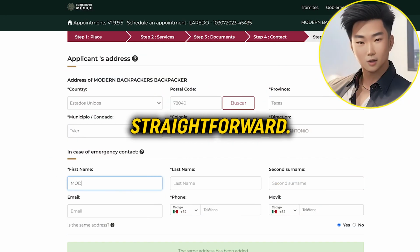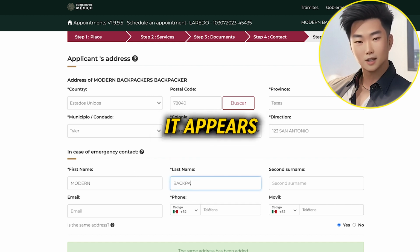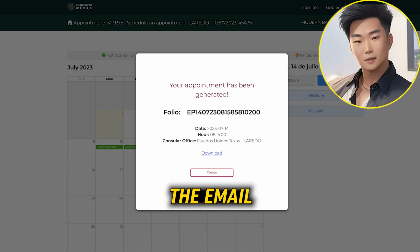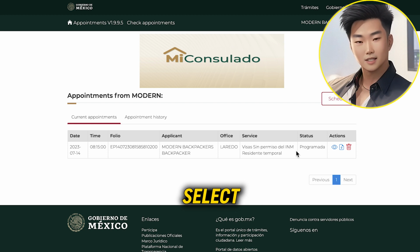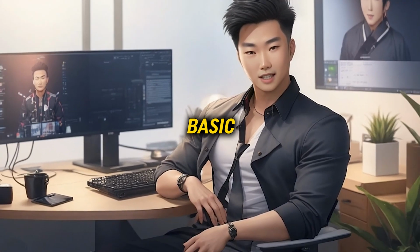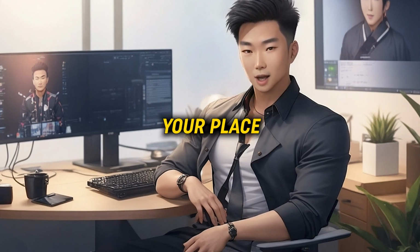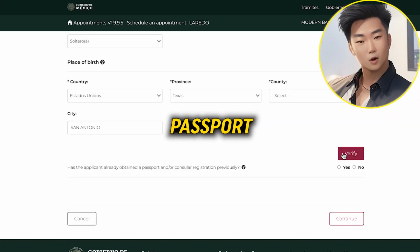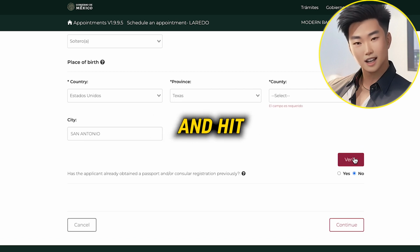The rest is pretty straightforward. Just make sure you put your name in the application exactly as it appears in your United States passport. Once you register, you will need to check the email you provided to verify your account. After receiving the email, select the consulate you want. In my case, that would be Laredo. Put in your basic information such as the name as it appears in your United States passport and your place of birth. It will ask you the question, has the applicant already obtained passport and/or consular registration previously? For this, select No and hit Continue.